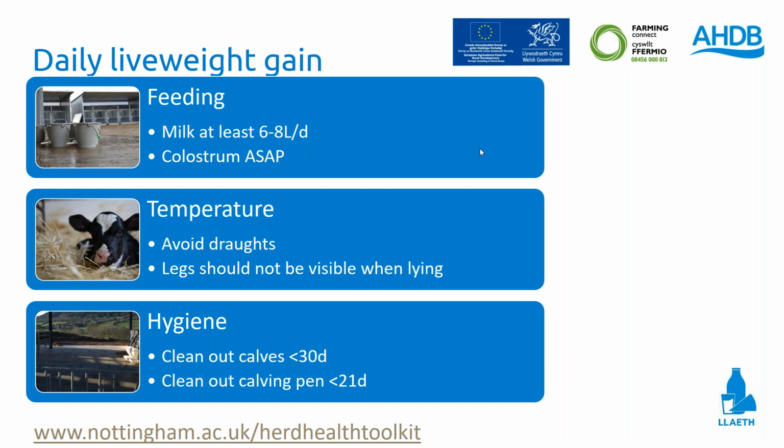So logistically, it's a bit of a pain, isn't it? You've got to take your calves out of that pen, hold them somewhere, clean the pen out. But yes, it probably is worth doing that. From our research, about every 30 days as a cutoff seemed to be most effective in terms of getting good growth rates and reducing disease and so on as well.